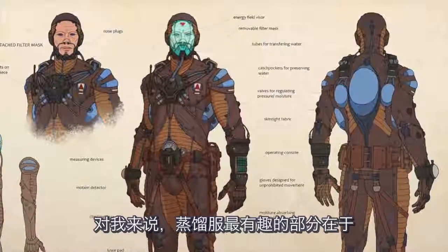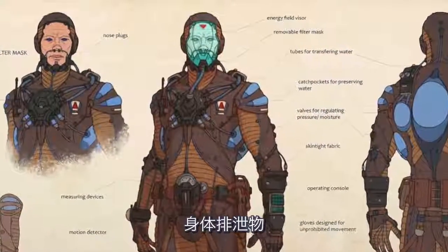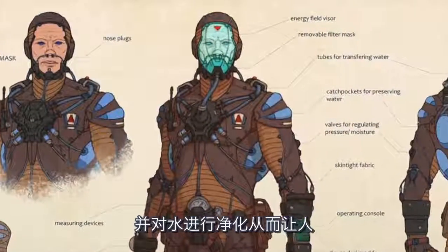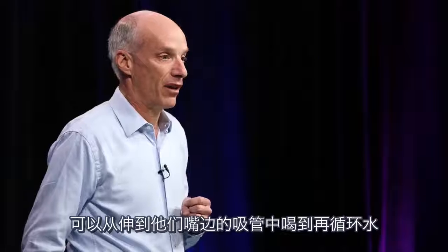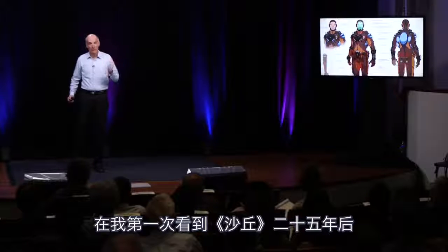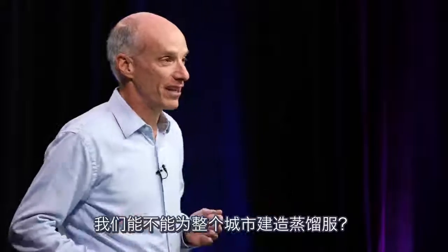To me, the most interesting part about the stillsuit was the way in which it captured the moisture and bodily wastes of its wearer and cleaned the water so that they could drink recycled water from a straw mounted next to their mouth. 25 years after I first encountered Dune, I reread it with my daughter. By this point, I was a professor at UC Berkeley studying droughts in Southern California. Rediscovering this treasure of my youth made me wonder, could we build a stillsuit for an entire city?